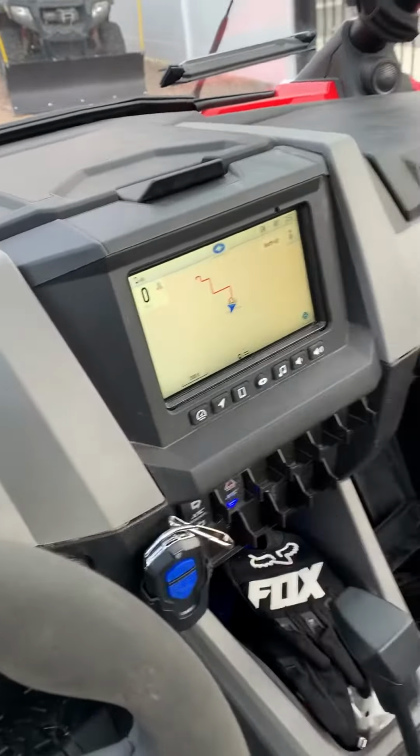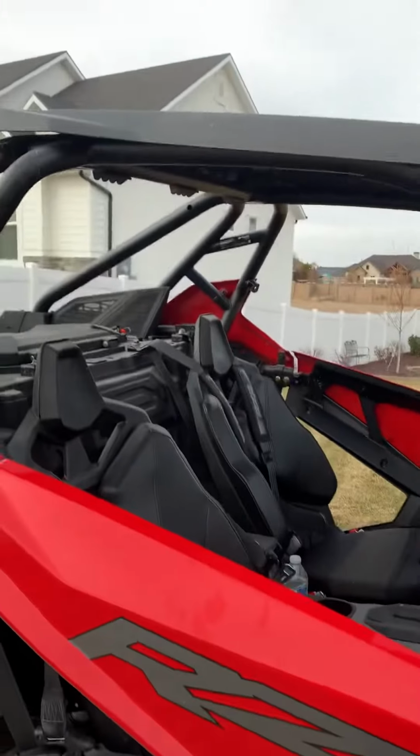Plenty of room, full roof, new door design, active suspension, plenty of cargo space with both of the cargo racks. Obviously, plenty of clearance, plenty of wheel travel, and what an amazing machine.